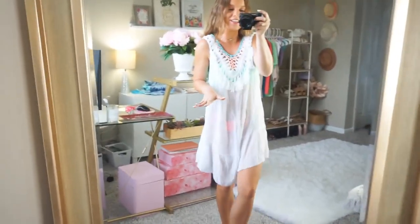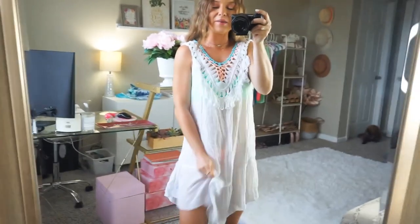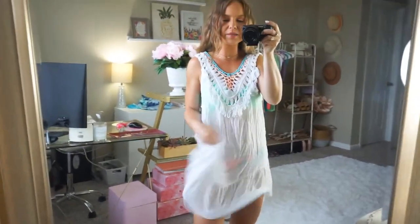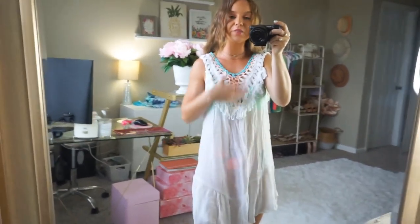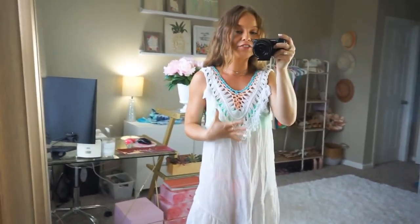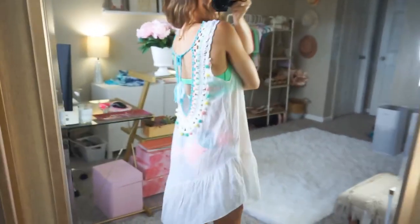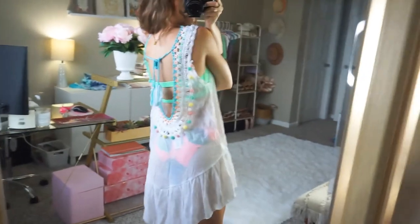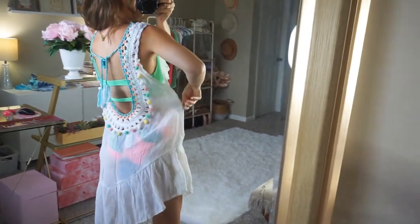Now onto the swim covers, and I love this one, you guys. It's so fun. Wait until you see the back. But again, it's like that nice chiffon. Oh no, it's more like a linen material, I would say. Like a nice linen with this beautiful crochet in the front with the colors. But wait till you see the back. Oh my gosh. How fun are those pom-poms? And it ties. It's so darn cute.